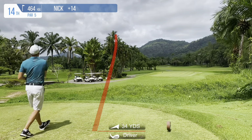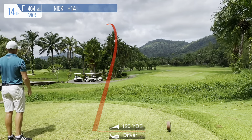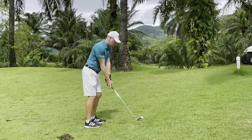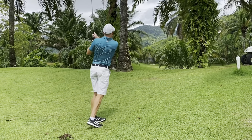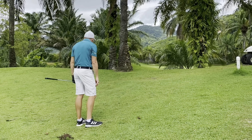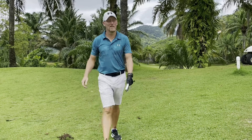The next highlight is not seemingly a highlight, but it's the 14th hole, par 5. We've pulled it left again. We've got a line through. This was a bit of a duffer, and it's not going to clear the bunker. It's in the bunker.